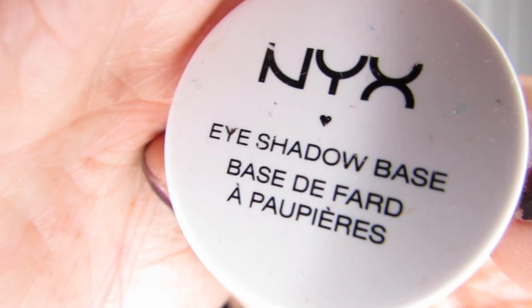Love that. Okay, we're done with this little face palette. I'm going to use my NYX eyeshadow base first and then set it and then do brows. I find that works better.